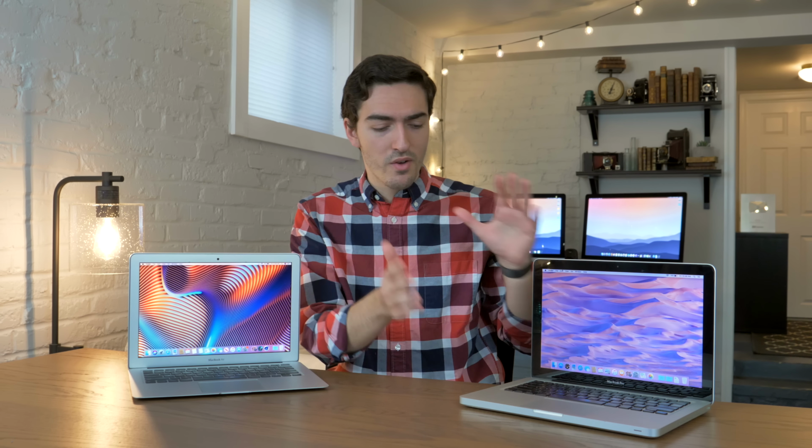The fact that you can buy a 2012 for $250, slap in multiple terabytes of SSD and 16 gigabytes of RAM is something that you can't do with a MacBook Air. So the conclusion here is that both of these things have their use cases. As with most things Apple, there's not really a clear answer of like, oh, well, this is obviously the better option. There are cases where I think the unibody MacBook Pro is still a really great option.